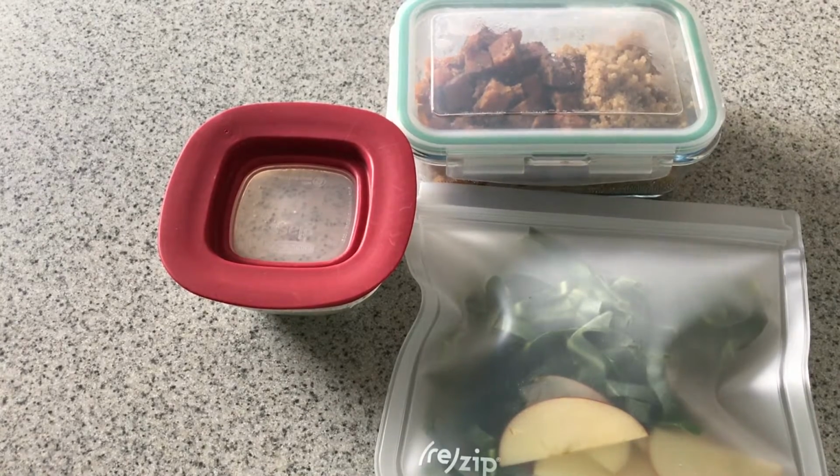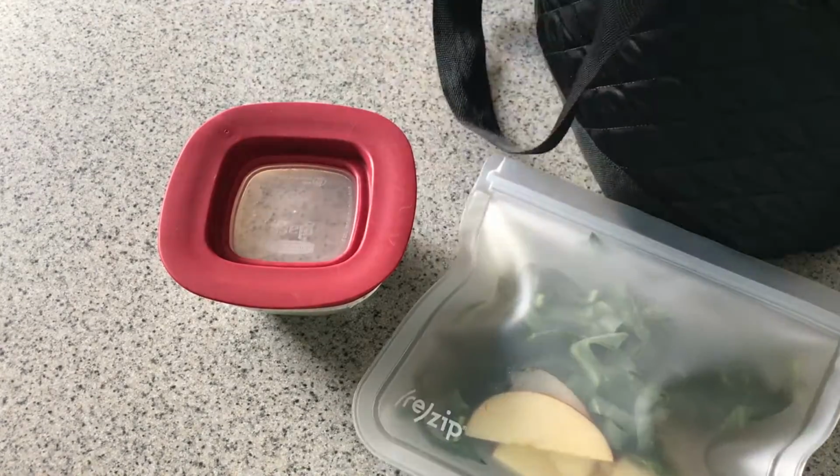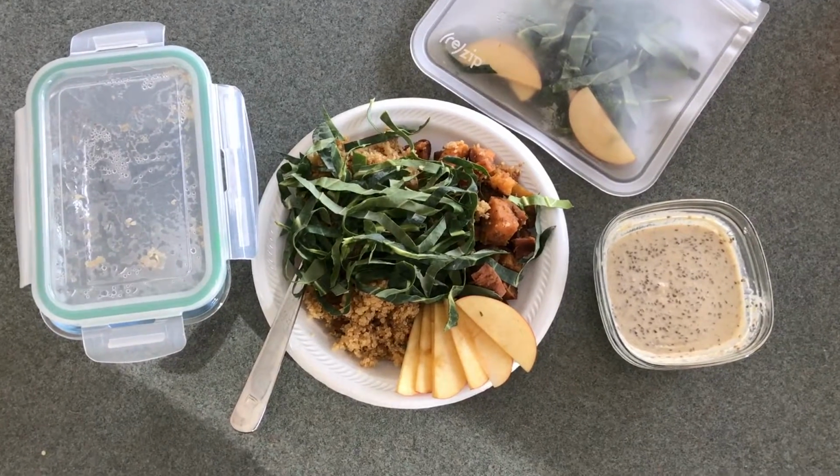So here are the 3 things that are going in my lunch bag: the quinoa and the sweet potatoes, the collard greens and apple slices, and my container of dressing. And I actually don't even put an ice bag in or any kind of cooler in my bag. I just eat it at room temperature and it tastes great.